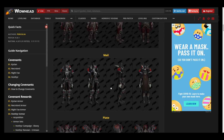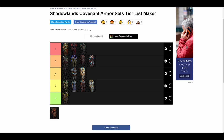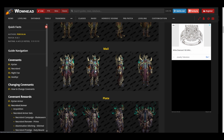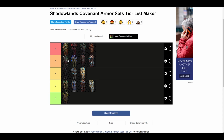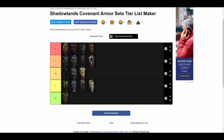And then finally, Venthyr plate. This looks really, really cool, man. I like the gargoyles on the shoulders. I think for me, Venthyr plate's gonna be the lowest S. It's really badass. But actually, do I like it more than Maldraxxus mail? I think I do. Do I like it more than Maldraxxus plate though? Oof, that's a close one, boys. I think a low S is appropriate because I really do like it, but I think I like it less than Maldraxxus plate, but more than Maldraxxus mail.